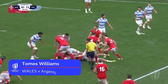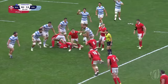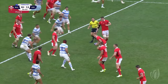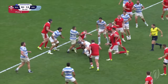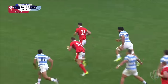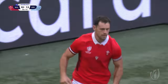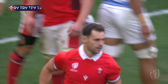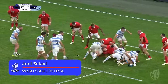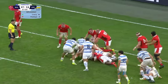Questions though being asked of the Argentina defence as it's taken to the line by Tompkins. He had to pull himself back out of there as Williams just clings on to the fingertips. Again, it's a little ragged and then runs straight into Gajo. And now a massive space up the middle for Thomas Williams. Goes himself, the halfback, and puts Wales back in front. Only a couple of metres short. Pick and go again, Argentina. The new man, Sclavi, onto the field.